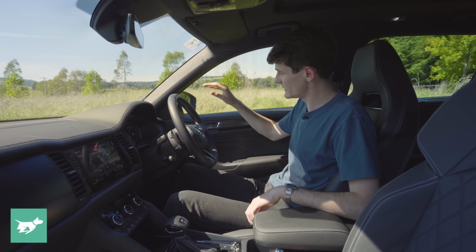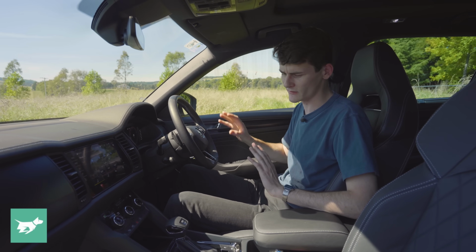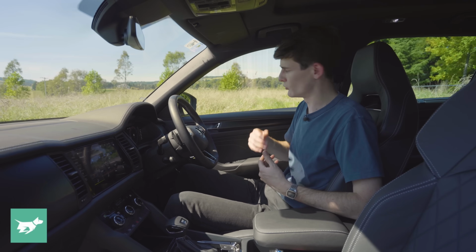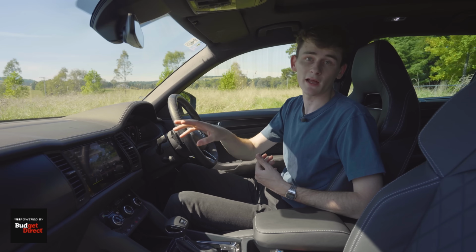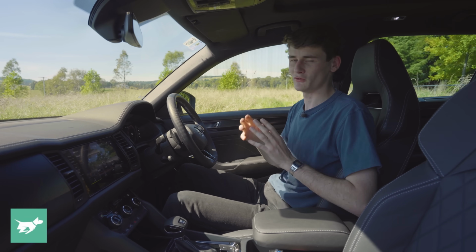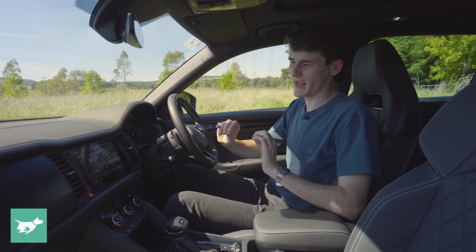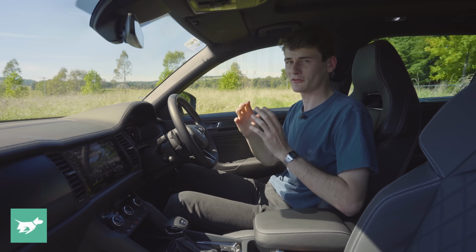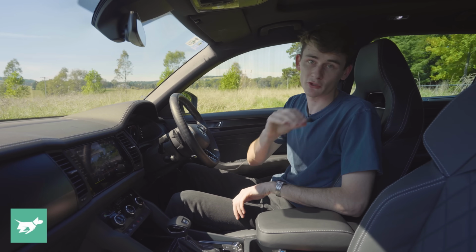What is tasteful is this 12-speaker Canton stereo. It's not a name that you normally see associated with luxury brands like a Harman Kardon or Bose or anything, but it's actually really good and gives you a lot of control of the equalizer settings through the touchscreen. And I think that really reflects the kind of person who's very interested in a Skoda, someone who will take the time to set up their stereo to make it sound really great. Really sets off this car very nicely, though it is part of the optional packs.